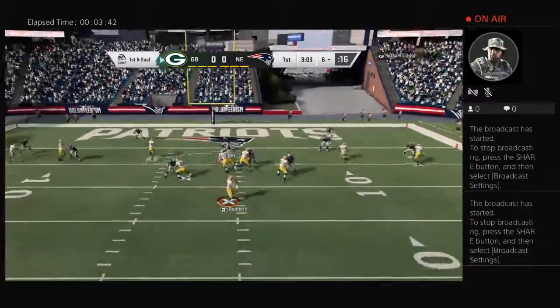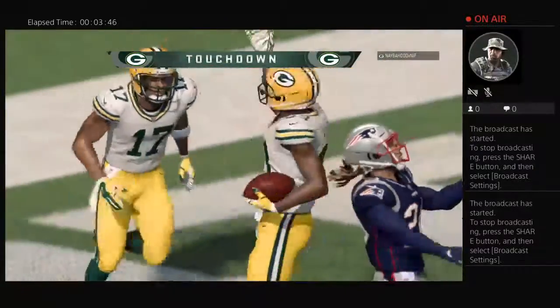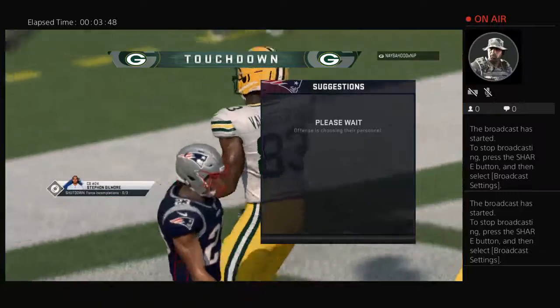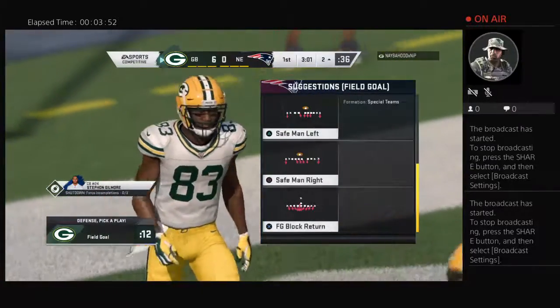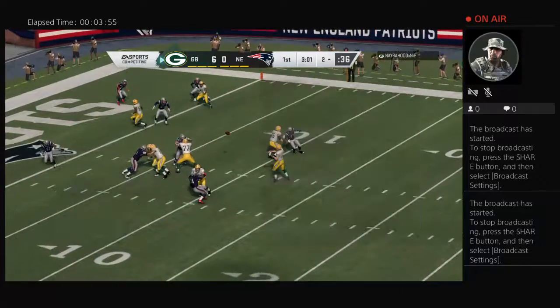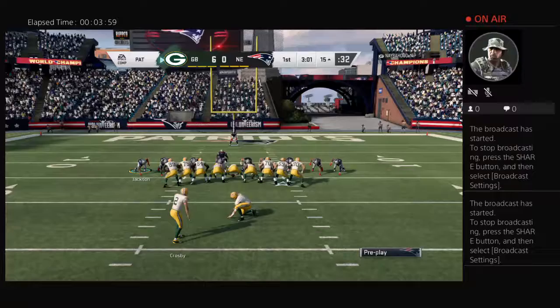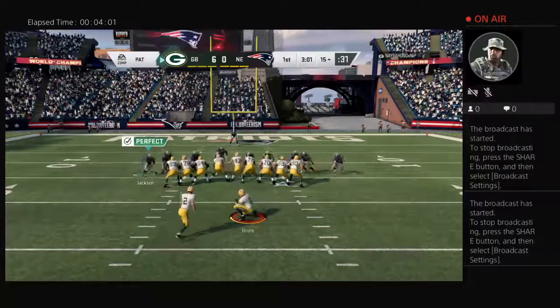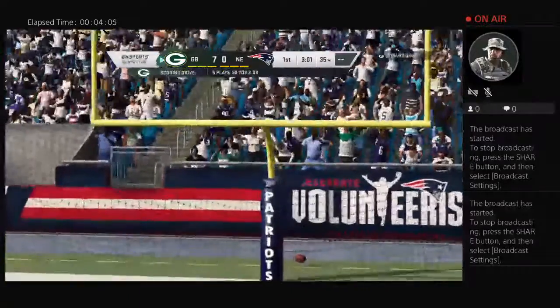It's 1st and goal. Rodgers now to throw. He hauls it in. Valdez-Scantling for the Packers touchdown. It's a 6-yard touchdown pass, and they are able to strike first here on their opening drive. On is Mason Crosby for the point after. And it's good to make it 7-0 Packers.